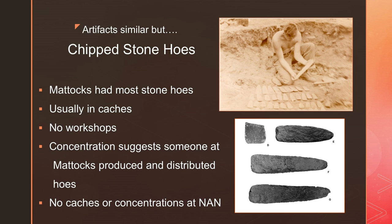And you see, this is a picture from 1930, an excavation. And they have excavated a cache of stone hoes. I'm not sure these are really hoes, by the way. I don't know. They're very thin, and they might be pretty fragile. Don't know. So, in the Mimbres and at Maddox, they're usually in caches, collections of them. There's 47 in this cache. This isn't just five. We don't find any workshops. But the concentration at Maddox suggests that somebody there produced them and maybe distributed them to other sites.